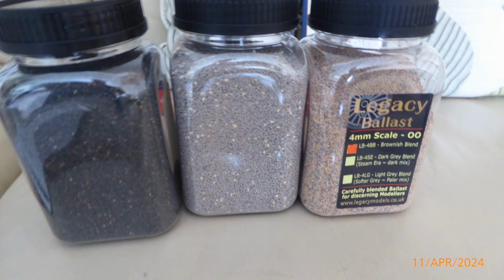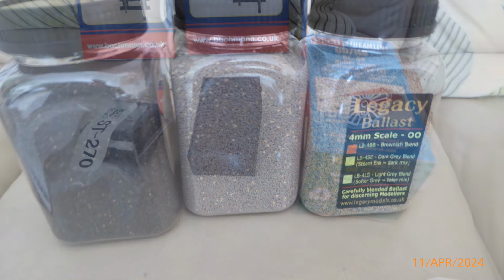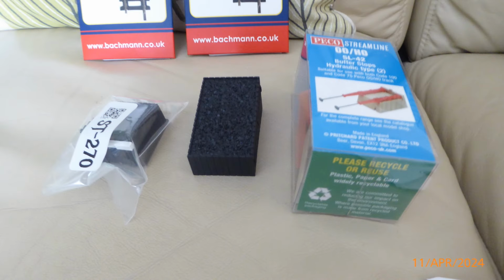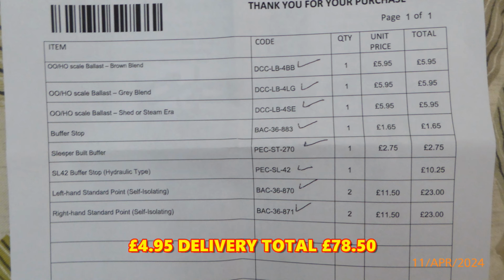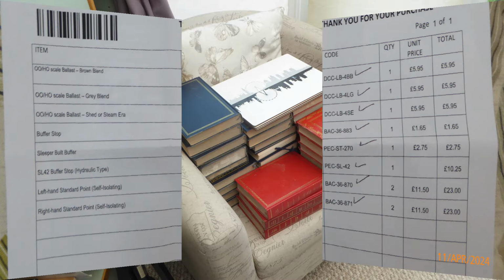So also I saw when I was looking this Legacy Ballast, and it looks okay, and it's all different colours, so I can mix up, because this is going to be quite a mix of ballast, I would think. And yes, I have bought the sprung buffers. Now whether I'll use them or not, I don't know, but we'll see. They can always go upstairs, and this is all it cost, so still quite expensive, this hobby, isn't it?